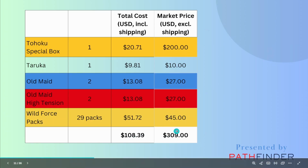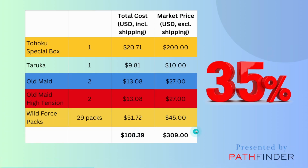So if you take the ratio, the amount I paid is only about 35% of what the market price is, especially considering this is excluding shipping. I also forgot to add the 550 yen for the Tohoku Special Box, so let's just say that it's close to 35%. So honestly, this is a very, very good deal, because I'm lucky enough to win the lottery. But like I said, the winning rate is about 25%. So if you apply for all three, that's about a 75% chance that you may win one of them. So I consider myself lucky, of course.